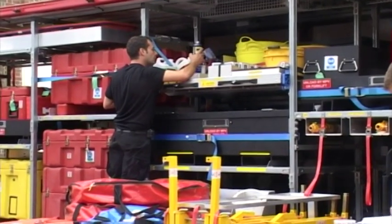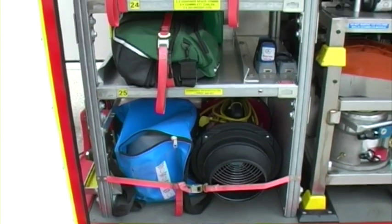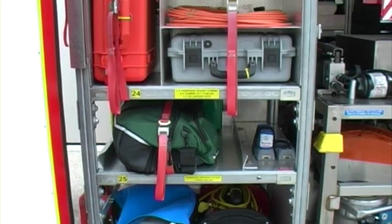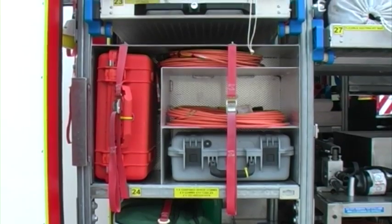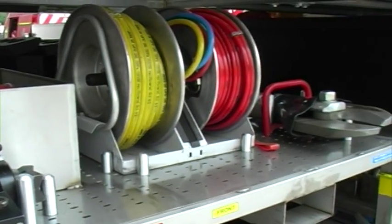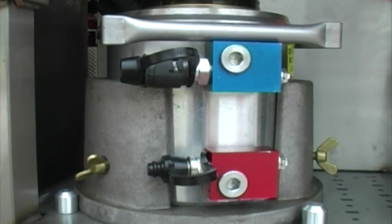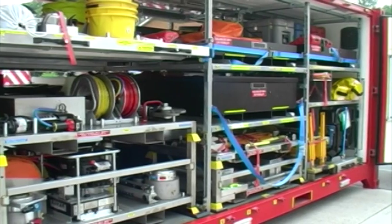Module 1 has a get-to-work type principle, so it has initial searching, initial shoring equipment, and some light tools for drilling and coring, as I've described. Module 2 moves on to the heavy lift end of things, and we've got jacks, for example, that are able to lift 100 tons, 60 tons, and airbags lifting 132 tons.